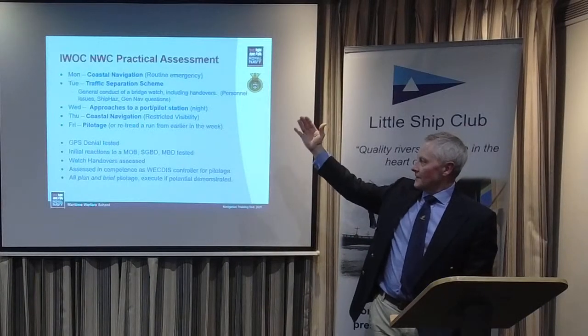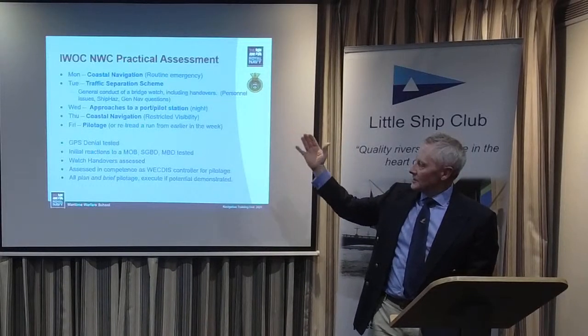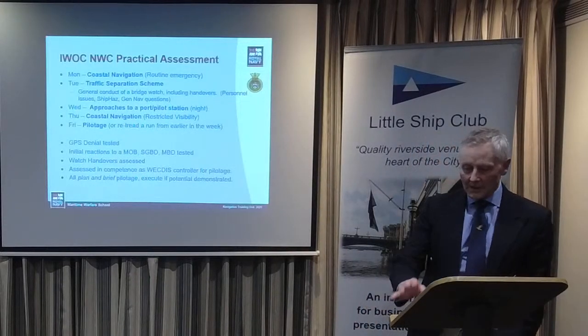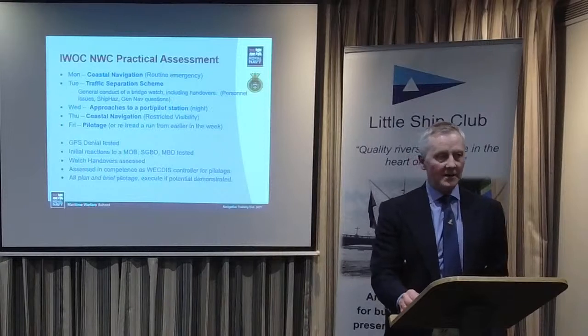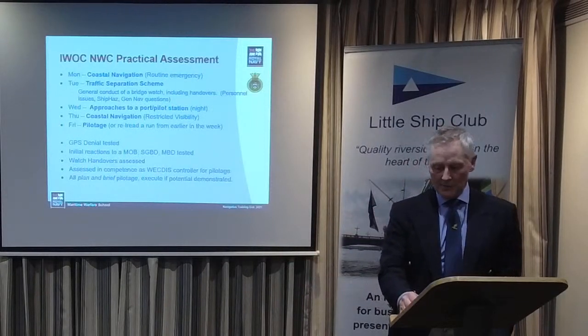Coastal navigation, traffic separation scheme, night approach to coast to a pilot station, coastal navigation with restricted visibility coming in, and then pilotage on Friday. And all of these guys have to do those runs. We will start them with GPS available and then take GPS away so that they can prove they can use that software with GPS denial.